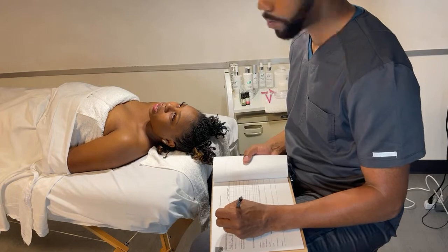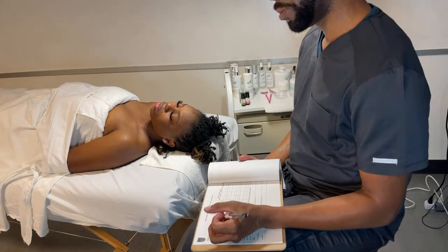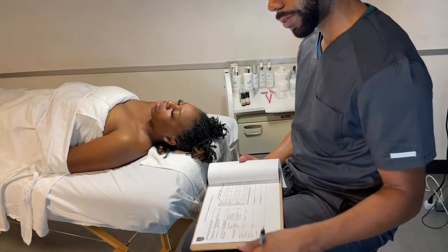With moles that are in people's skin, because I know I have some on my face, would that be considered hypopigmentation? No, a mole is a little bit different. That's a lesion. So that's a continuation of the skin.